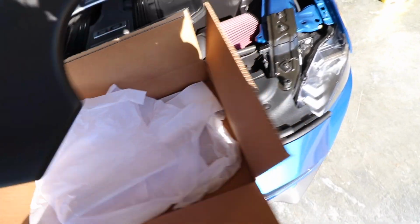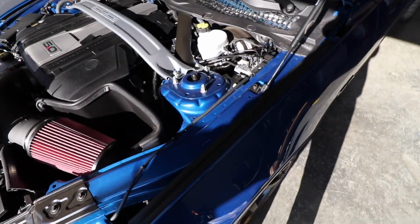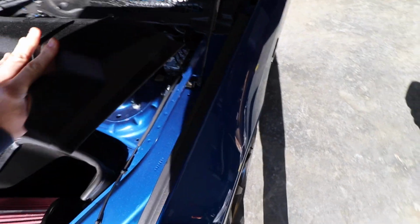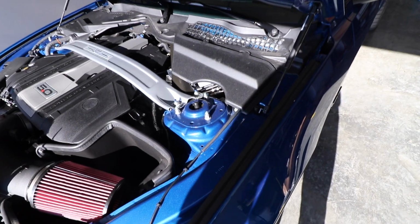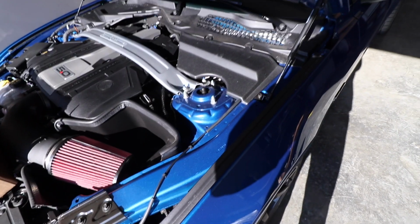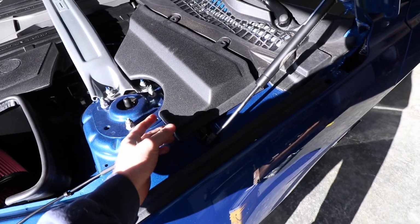It's pretty cool. So over here on the car, this whole area is pretty much opened up from the factory. So this is pretty neat that they sent me this. It's going to fit just like that. It should cover up all of this, so that should be a pretty straightforward process. And it looks like it'll fit just fine.